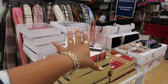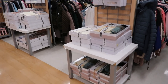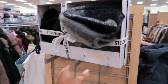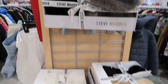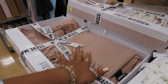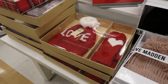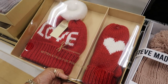They have a bunch of box gift sets right here, as well as right there and right here. And they're all Steve Madden for $29. So you get the scarf and the beanie. This one has the scarf and the slippers. I like that one. And lots of different colors to choose from. That all blue one is cute. Didn't I see this one? Yeah, I saw that one. I thought this would be cute to keep around Valentine's Day.